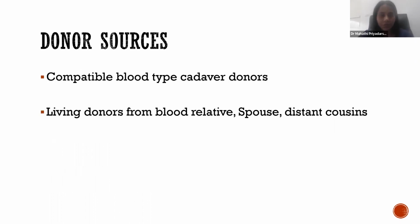So what are the donor sources? How do we get the kidneys for transplantation? Usually there are two types of donors. One is cadavers, that means people who have died; kidneys are taken from people who are dead. And the other is live donors. They can be the patient's blood relatives or spouse or distant cousins who are willingly wanting to donate their kidney to this patient for transplantation.